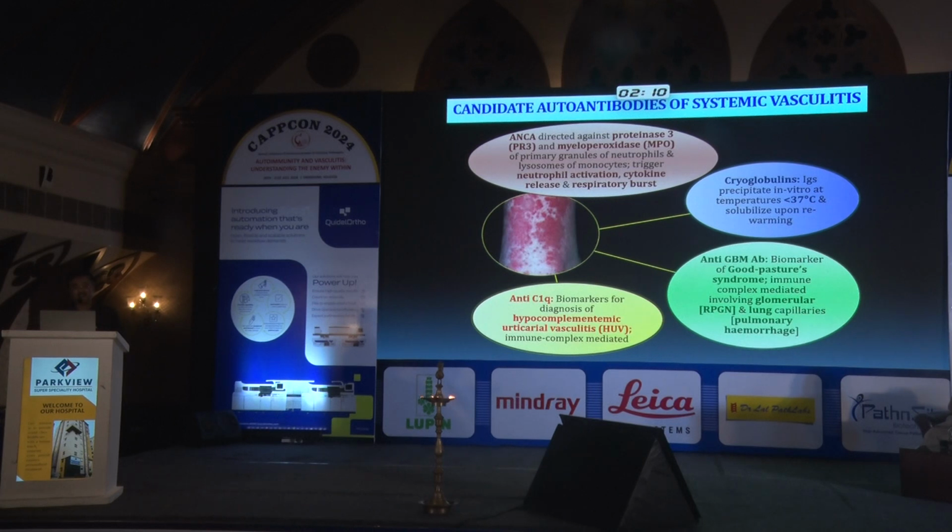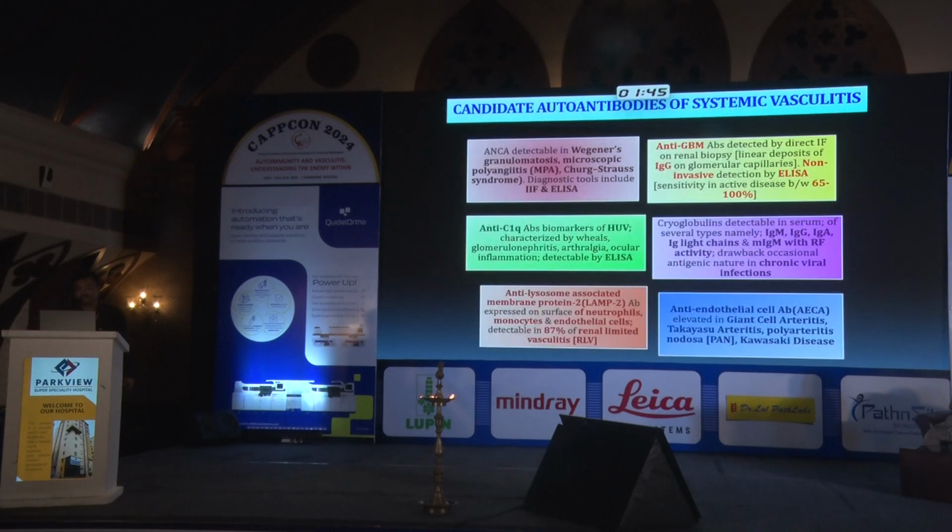And cryoglobulins are those that precipitate below 37 degrees centigrade and redissolve on rewarming. Anti-GBM, as you see, is mostly seen in Goodpasture syndrome, and it is directed against the glomerular as well as the lung capillaries. And anti-C1q particularly is the diagnostic biomarker of hypocomplementemic urticarial vasculitis, or HUV.